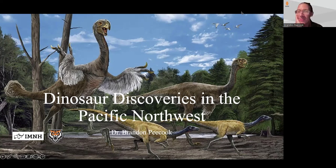So I like using this image because this is an image of some dinosaurs from China, but these are animals that are very much like Middle Cretaceous dinosaurs that you would find in Western North America about 100 million years ago. And these are dinosaurs that aren't Stegosaurus and Brontosaurus. They're exciting and new seeming because these are dinosaurs that have only really recently become known to science.